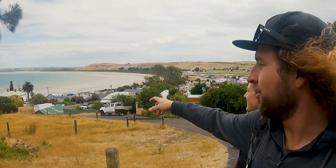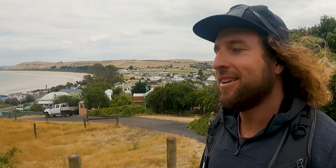Anyway, it's already getting steep. If I keep talking to you, I'm going to run out of breath. So let's get up the hill and check out this view. Look at that view already. It's going to be pretty spectacular, I think.